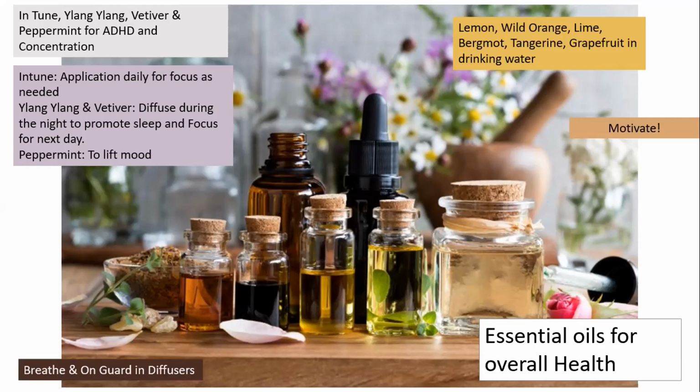Breathe and On Guard, we used to diffuse and still diffuse, except for my son who gets the vetiver and Ylang Ylang. So we diffuse it on a regular basis to get away from the seasonal threats. And we diffused it through the winter of 2020 without any illnesses during that winter time.